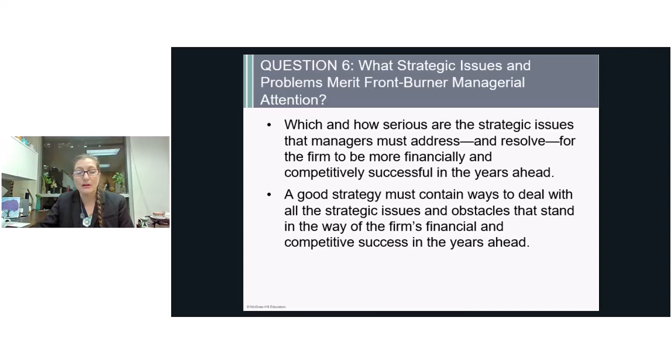All right, last few slides. Question 6. What strategic issues and problems merit front burner managerial attention? So here we're looking at what and how serious are the strategic issues that managers must address and resolve immediately to be more financially and competitively successful in the years ahead. So a good strategy must include ways to deal with all of the strategic issues and hurdles that stand in the way of an organisation's financial and competitive success.